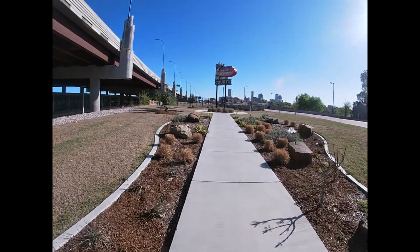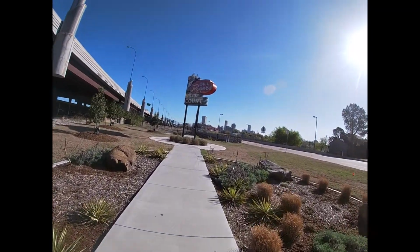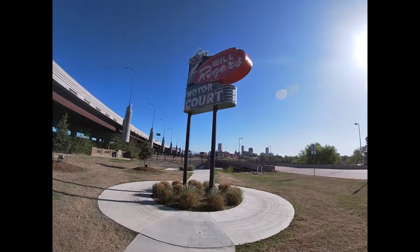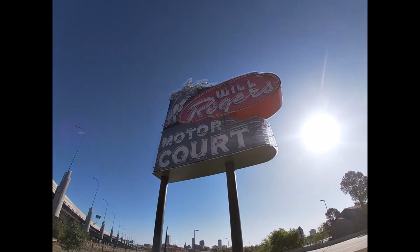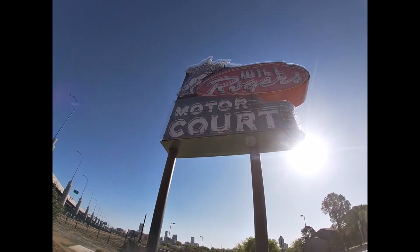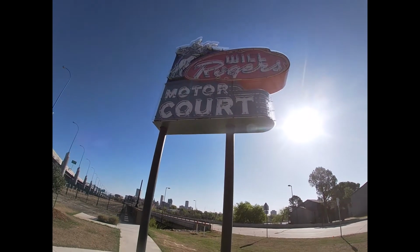So I'm going to go and check this sign out and get close. And if you ask me, that is a really nice view of the Tulsa skyline. They do have a few skyscrapers. All right, here we go. Now, I don't know if these actually light up at night. I think they do, because yes, the bulbs have been replaced and the inside's been cleaned out.